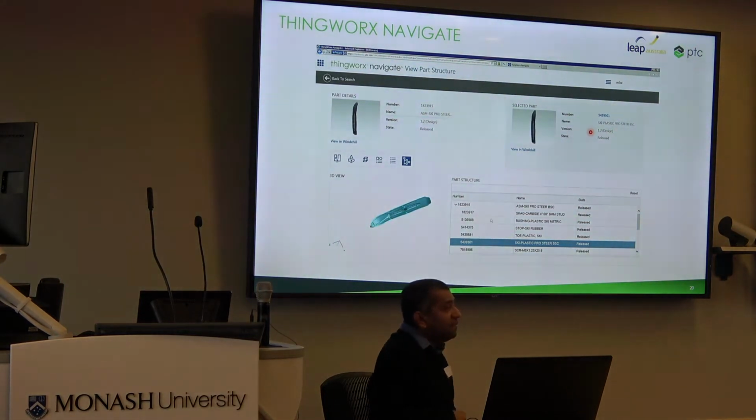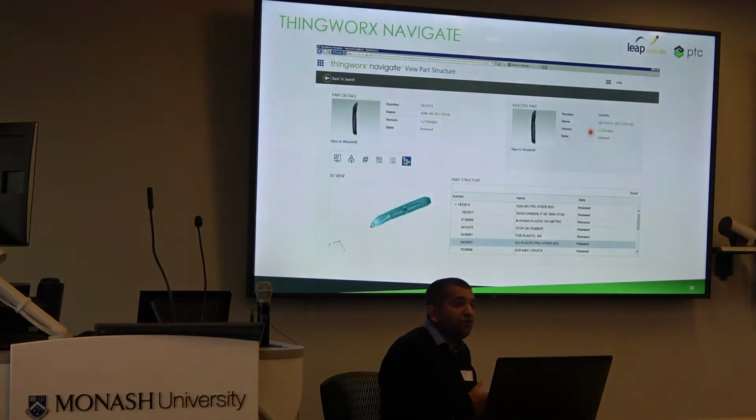So it's like a very custom app for a group of people who are not everyday Windchill users. Okay, that is what ThingWorx Navigate View is.